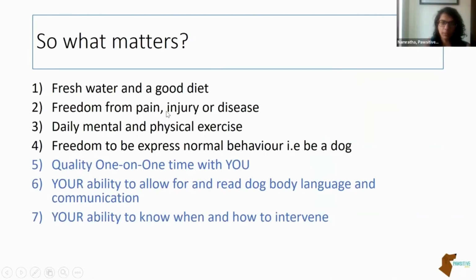What matters? Regardless of how many dogs you have: food, of course, freedom from pain and injury, everyday mental and physical exercise, and the ability to be a dog: sniff, run, bark, dig, all those very dog things. But now when you have multiple dogs, five, six, seven, what's really important is quality one-on-one time with you. You should not allow your dogs to play with each other 24/7, because that will directly reduce the quality of the relationship you have with each dog. They will not just be over-bonded, but there's a risk of unhealthy behavior.